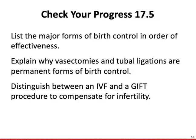All right, so that's it for reproductive technologies. You should be able to list the major forms of birth control in order of effectiveness, and explain why vasectomies and tubal ligations are permanent forms of birth control. Although we didn't really talk about it, so I'm not quite so worried about it, you should be familiar with what IVF is, but in terms of distinguishing between IVF and GIFT, I'm going to leave that one out of our list of goals for this chapter.